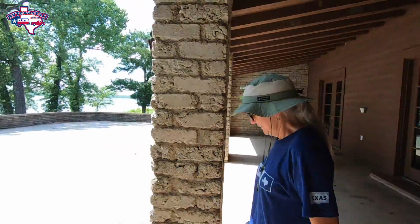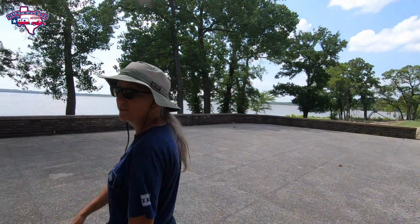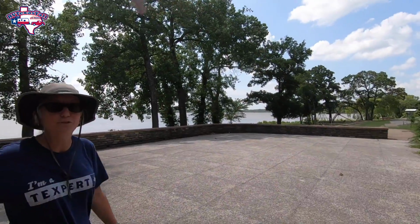Y'all know we love CCC Parks, and this park was built by the Civilian Conservation Corps, and so you know they always had a recreation center where they would gather and have dances and things, and so that still is here, as well as their dance floor. You can imagine a lot of fun things have happened here over the years, a lot of fun gatherings, and it's got a great view of the lake.